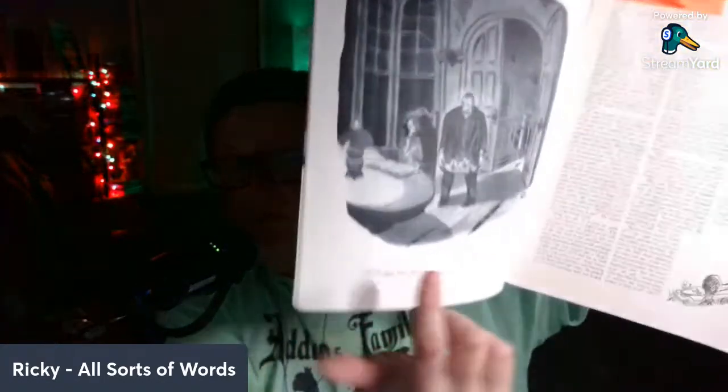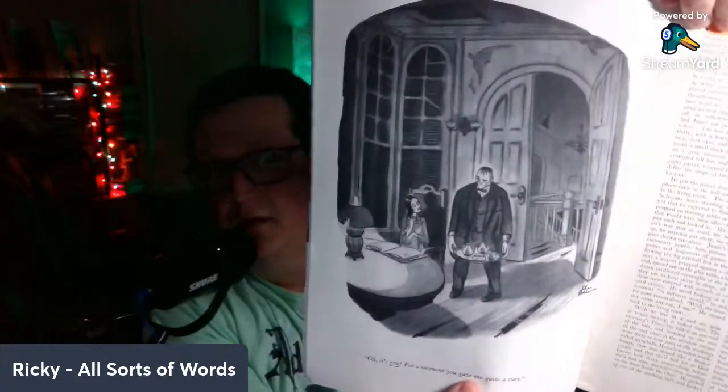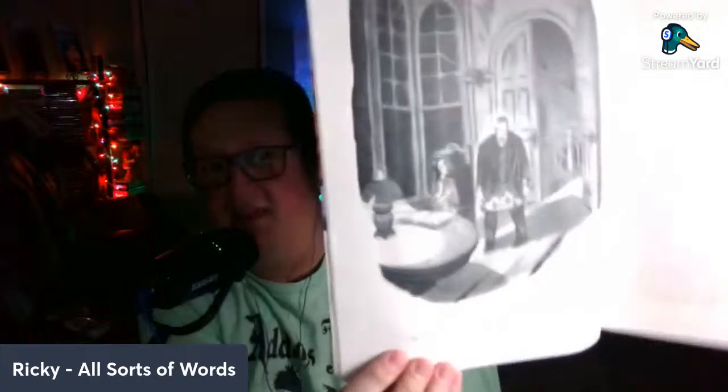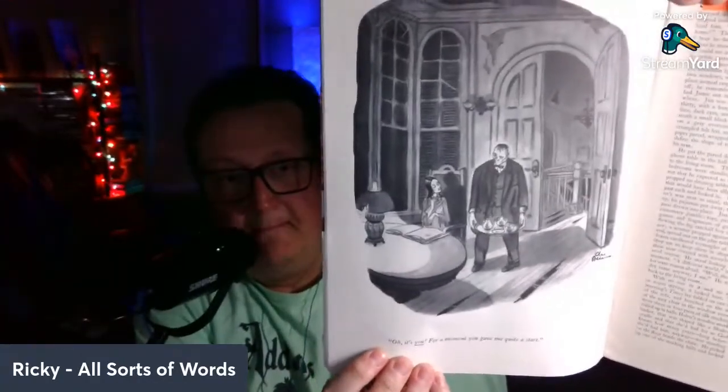This is a beautiful big page. Some of them are smaller cartoons. Some of them take up two-thirds of a page. This is a big page. This is the first appearance of Lurch as we know him. And the gag is, she looks around at her butler and she says, "Oh, it's you. For a moment, you gave me quite a start," as in, she was expecting him to be this enormous creature. But there it is. That's the first appearance of Lurch.